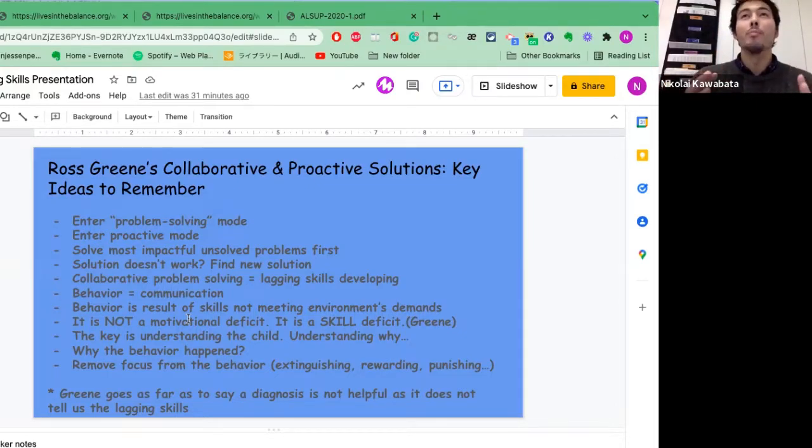The problem could be that they're unable to... let's look at working memory. So working memory: unable to remember what was learned in yesterday's class and apply it to today's class, or unable to remember what my parents said to me yesterday and apply it to doing something well today.